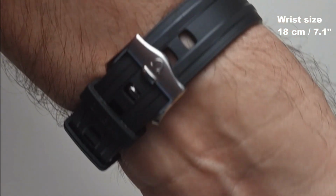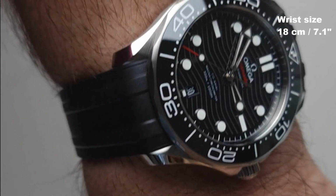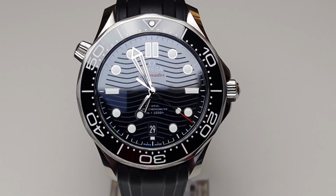If you would ask me what is the most stunning aspect of this watch, I would probably mention the black ceramic laser-engraved dial, where the red tip on the seconds hand plays so fantastically together with the red Seamaster on the black dial. Every time I look at it, it brings a big smile to my face.